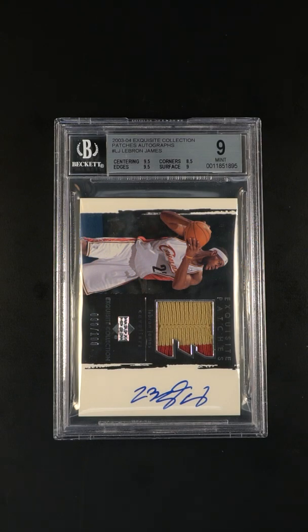Iconic and beautiful. One of these cards that there will never be enough to go around. 03 Exquisite in general is becoming highly desired even for common players, and of course one of the things that really sets off the 03 Exquisite as being part of that immortality from a production standard was the fact that LeBron James just happened to be a rookie that year.